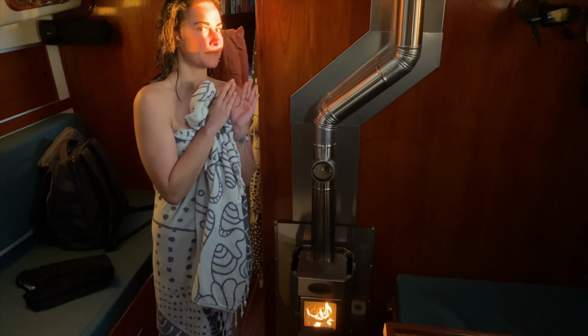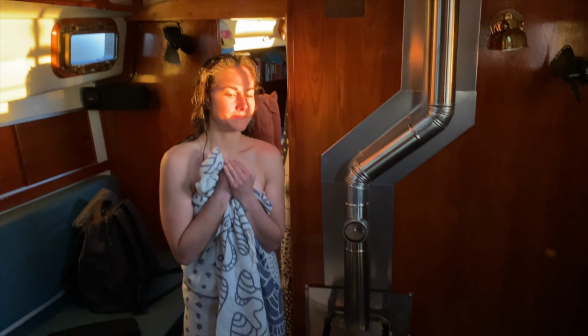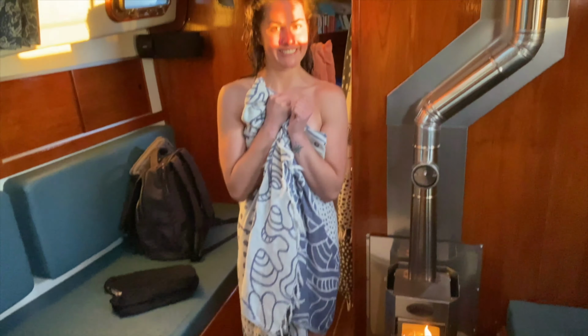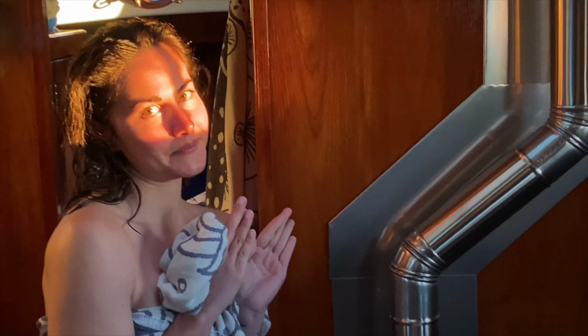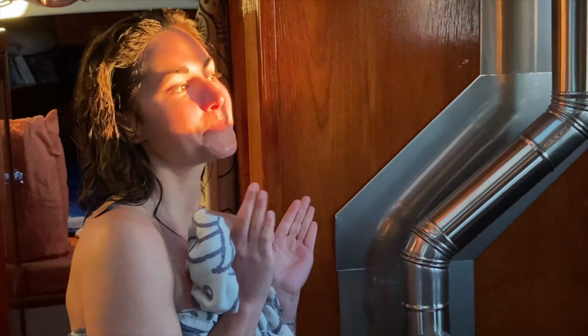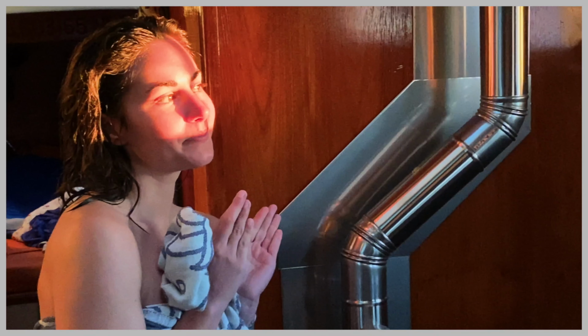She's drying off by the fire. She's clean though. She shaved. She has an evening sun on her face. Take a picture too. Okay. We are showered. Shaved. Hair washed. Like really showered. Really good showers.